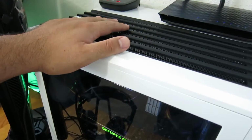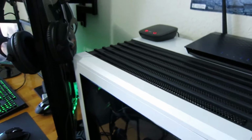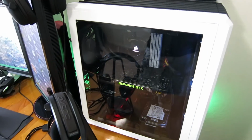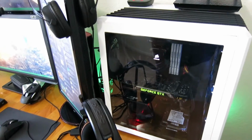So it's got a big old radiator up here in the top with two 120mm fans. I do not have this in a push-pull configuration. It's just pulling. So no pushing as of yet. I'm going to try to get two more fans and do a push-pull configuration so I can overclock the CPU just a little bit more.